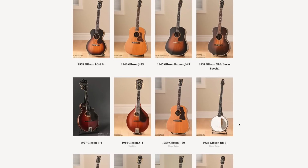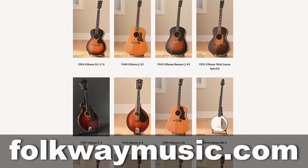Looks like they've got some mandolins, acoustic guitars. You can check them out here yourself if you'd like.